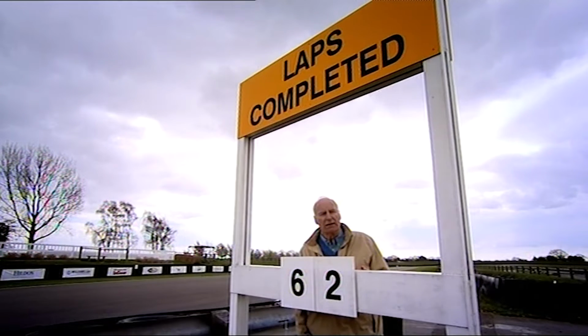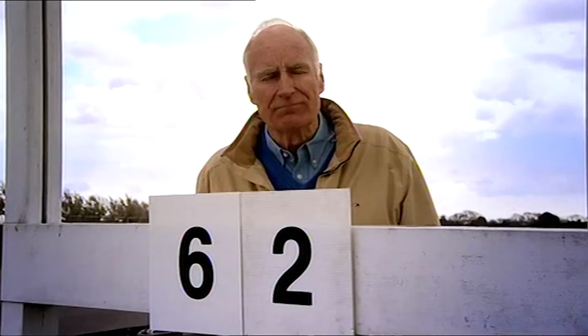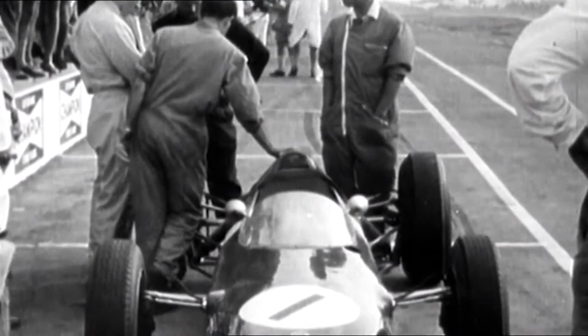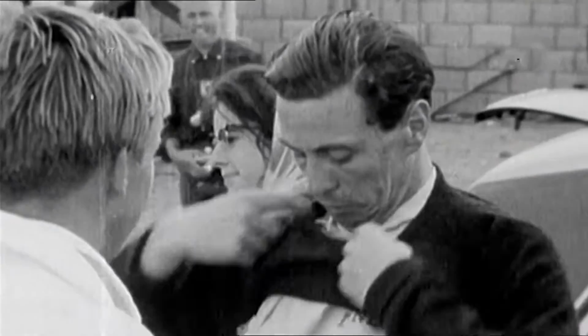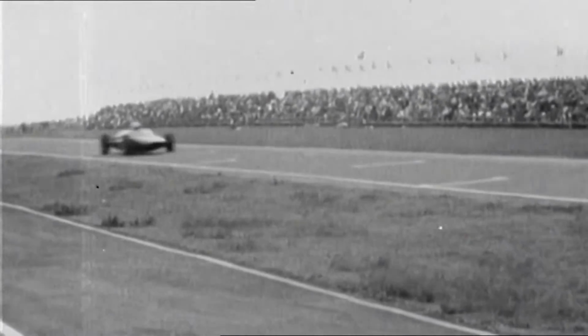Suddenly, on lap 62, minutes from victory, disaster. A tiny part of the engine sheared, and the car's entire oil supply spilled on the track. Clark's race was over. The car's lack of reliability had cost them the championship. It was a cruel blow for the Lotus engineers. That was exceedingly disappointing for everybody.